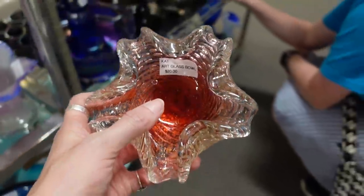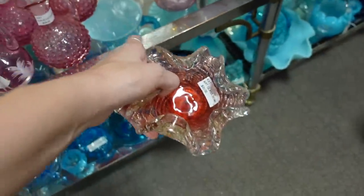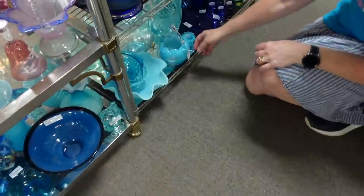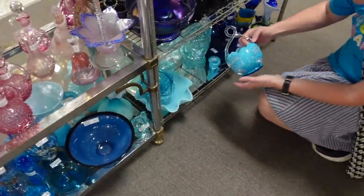So hogs. I missed this one. Did you see this one? I missed it. It was right here, sitting. Do you want this one? No. Look at this one. Oh my goodness, look at that. Basket. Look at a basket. Oh, I thought it was a spoon. Ooh, it's a basket. It's so pretty.